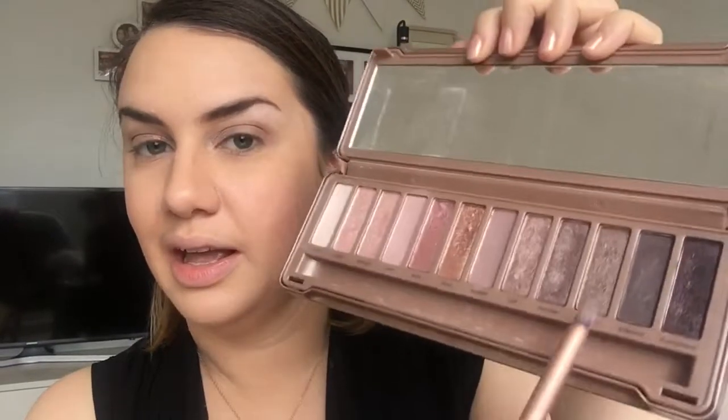And I'm going to go in with Black Heart. It's a really dark colour. It's not black, but it's a really dark purple, and it's actually got a little bit of shimmer in it as well, which I really like, and it'll just make the smoky eye a little bit more interesting. So I'm going to be using quite a precise brush. It's quite dense.